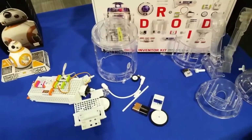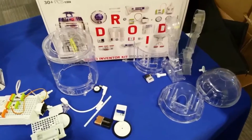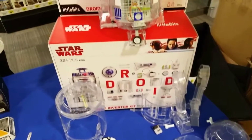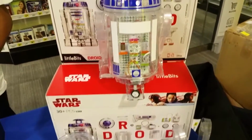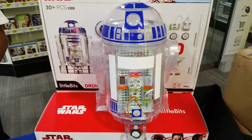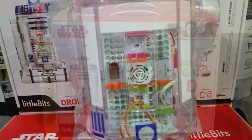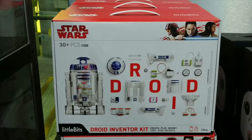Anyway, another cool looking toy reveal, this time from Little Bits, is the Star Wars Droid Inventor Kit, which is actually an R2-D2 build project that you assemble yourself from over 30 different pieces, and I have to say that this thing looks super fun, and there's even some room for creativity with this one. For instance, the gentleman demonstrating it mentioned to me that you can actually swap out R2's main body for a milk carton if you wanted to.